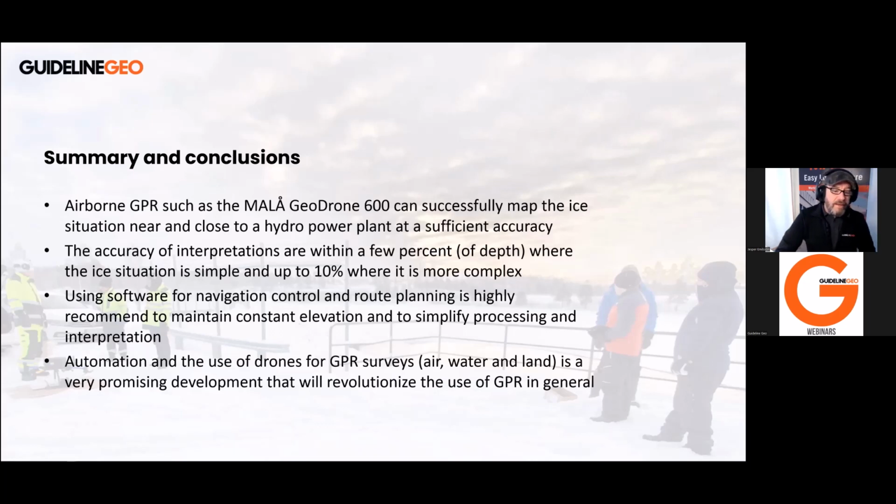Automation and the use of drones for GPR surveys is very promising. And I think that automation in particular and the use of drones will revolutionize the use of GPR in general. Maybe not airborne, but there will be more of this, and it will come soon. That is the end of my presentation.